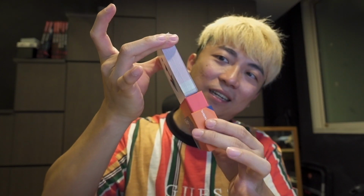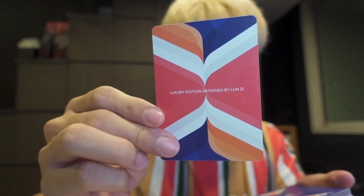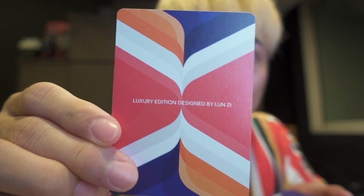Wow! No extra box. This deck itself is the box. We take out the cards. Oh my gosh, these cards are thicker than I expected. Is this a new stock and finish? Whoa! Alright, on the cards it says Luxury Edition, designed by Lunzi.